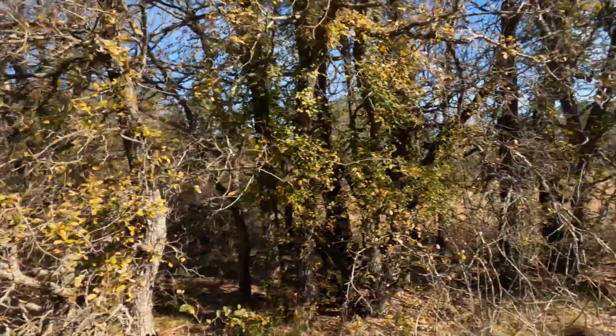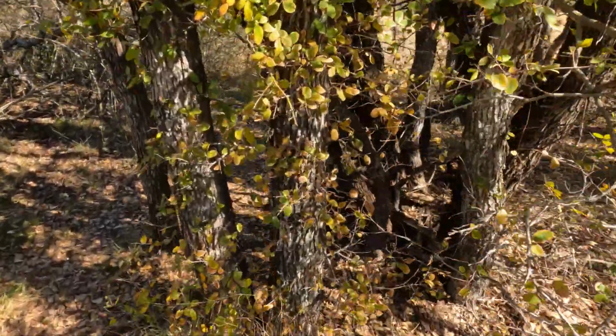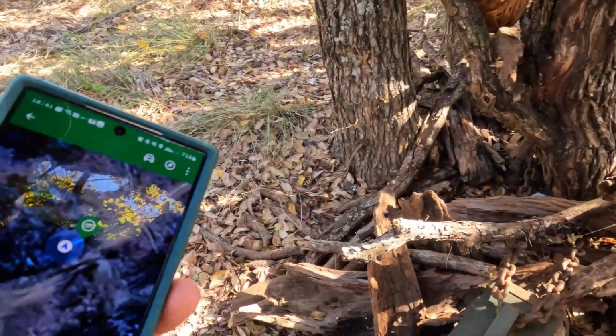I'm on the trail of another geocache. I actually passed it because I wasn't paying attention to the app. So I'm gonna have to backtrack just a little bit, not much. And it shows I'm about 60 foot from it. Let's see. Oh, I bet it's probably in this little grove of trees here. Let's see where people walked in here. Yep, that one was easy. I see it right there. Let's get in here and check it out.